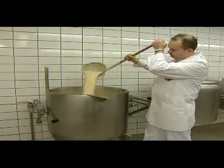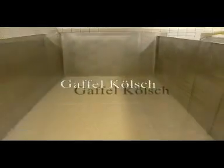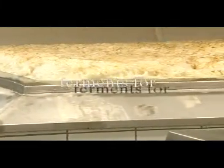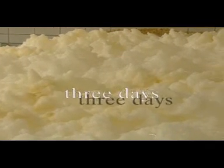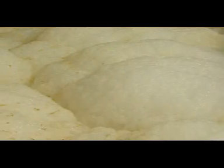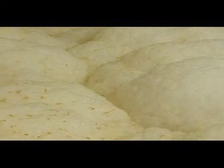Once the wort is cooled and clarified, it is ready to have yeast added. With top fermented yeast, fermentation in the large stainless steel vats takes 3 days at a temperature of 16 to 20 degrees Celsius. During this period, the yeast converts about 40% of the original wort into alcohol. And so, beer's own carbonic acid arises. Without it, Kölsch would not have any nice, firm froth.